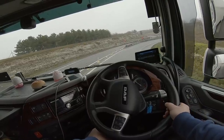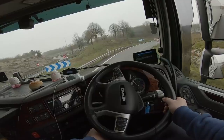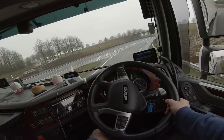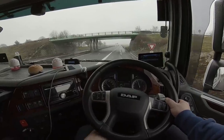So we're just coming out onto the motorway at Sommesous services, just below Reims. People call it Reams. The S is silent, so it's Reims, R-E-I-M-S, but you don't pronounce the S. And away we go for another full shunt.